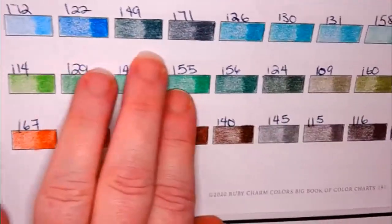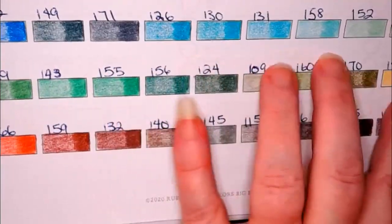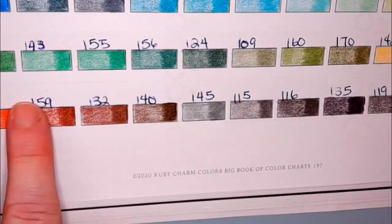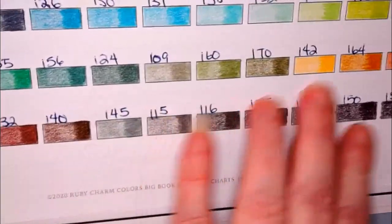Into the blues, into the aqua kind of colors, into the greens, into the aqua greens, and then into your earth greens, your yellow greens, and your more leafy colors, landscape colors. And then we get into the browns and into the grays.